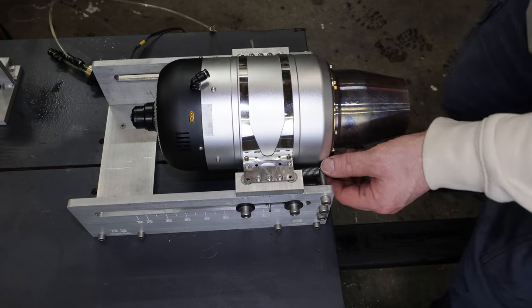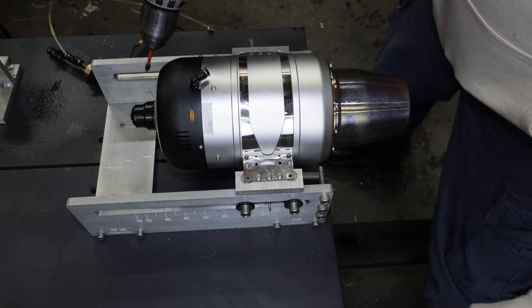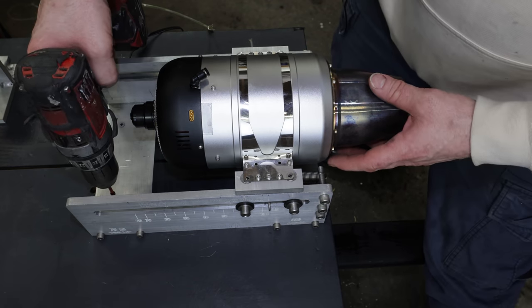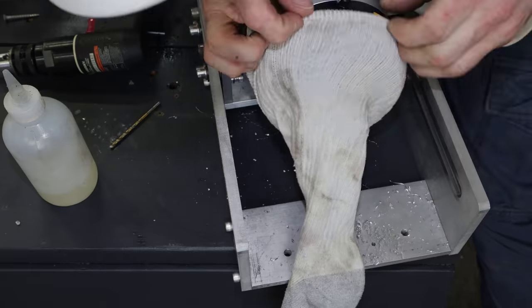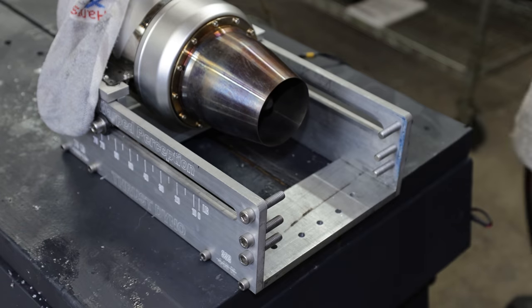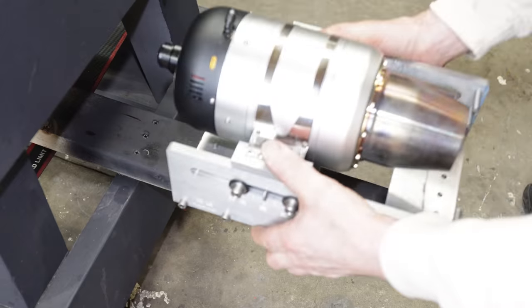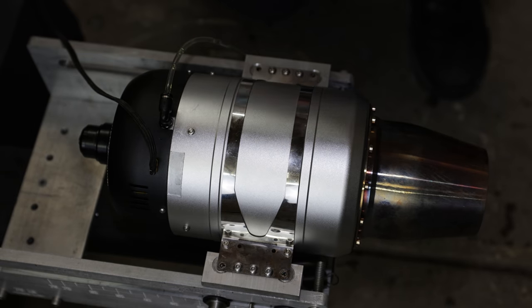One of the nice things about this stand, and part of the reason I designed it this way, I can bolt this to anything flat, or in this case, a piece of wood, and test the engine whenever I want. I don't want any foreign object damage. Power and ignition. Open this door.